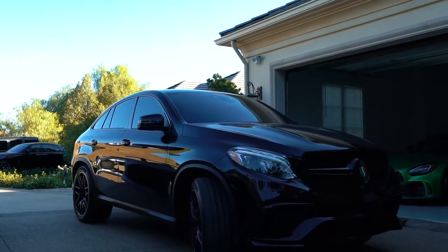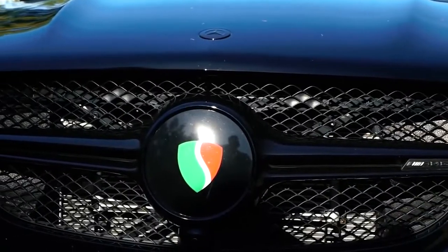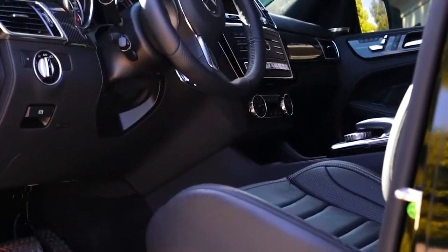The next car is actually right here. Are you ready? Boom! The GLE 63 AMG Coupe by Mercedes-Benz. One of the dopest SUVs I've ever had in my life. And I never thought that that was gonna be the case. Why? Because it's so fast, it's so loud, it's so good at driving, it looks insane from the outside.